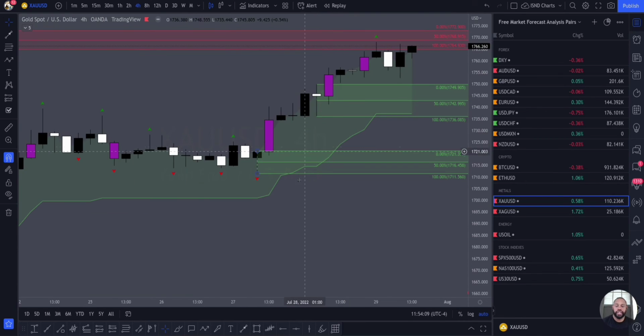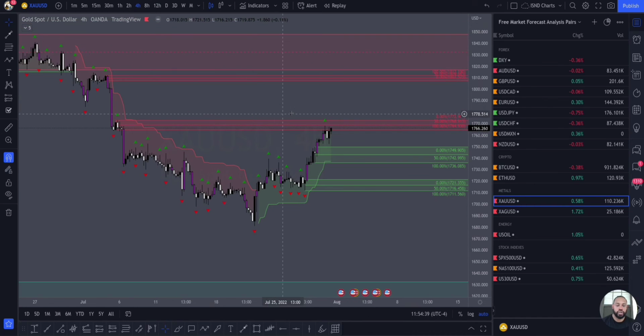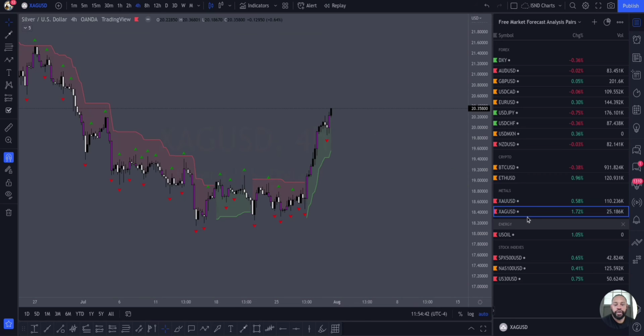So yeah, I will be looking for this to push down. We just don't know when it will push down. Maybe it will push down from the onset of the market open, or again, maybe it will fill in some of this imbalance and tap into unmitigated demand up here. I would actually take that off and be looking for this unmitigated demand and not this doji candle. But I'll be more comfortable to take a play off of this unmitigated 4-hour supply for gold. Okay, let's move right on to silver.